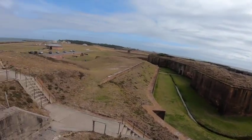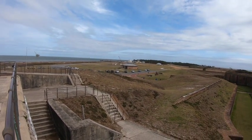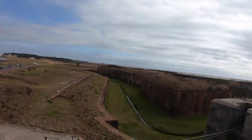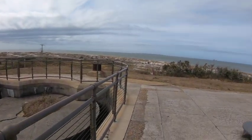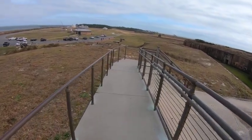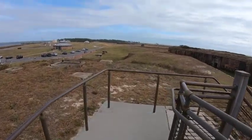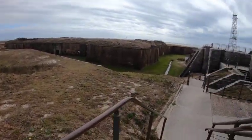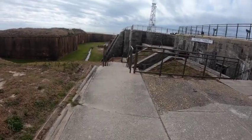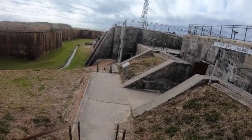Wow, this place is huge. Down in there's where we came from a while ago with the museum and gift shop. And there's batteries on back even behind those yellow buildings down there. We're gonna head down inside. Battery Thomas, which is what we were just on top of.